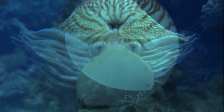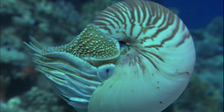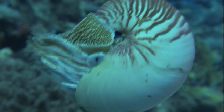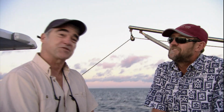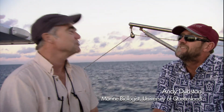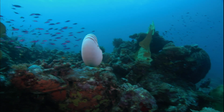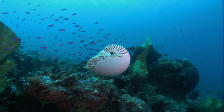Here's an animal, 500 million years. I put my 500 million year old Nautilus up against any other animal on this planet. How do you survive 500 million years? I mean, humans are only 200,000 years. 200,000, we're not a million. 500 million. They've got secrets. They know something. They're doing something right. Well, and what have they got to teach us about surviving mass extinctions? So there could be some pretty important things to learn.